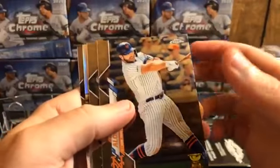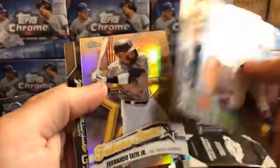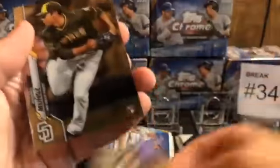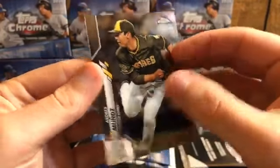Pete Alonso, Mets. Jake Rogers, rookie for the Tigers. We have, there you go. It's a good start. For the Padres, a Tatis Future Stars. And then also to the Pods, Andrés Muñoz, rookie.